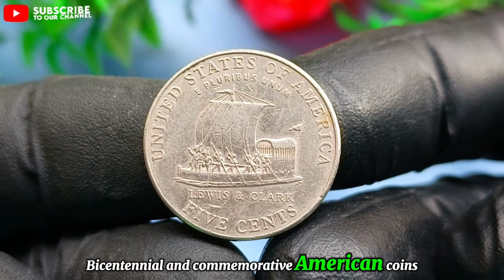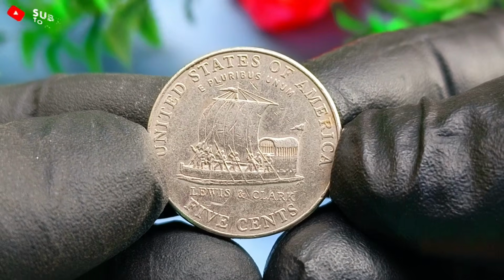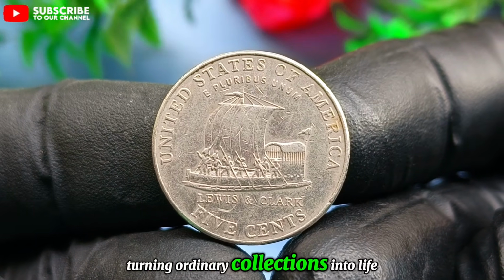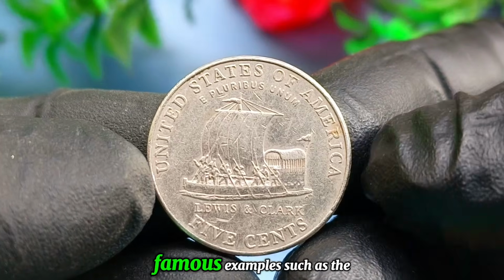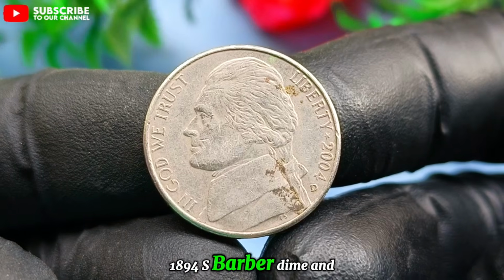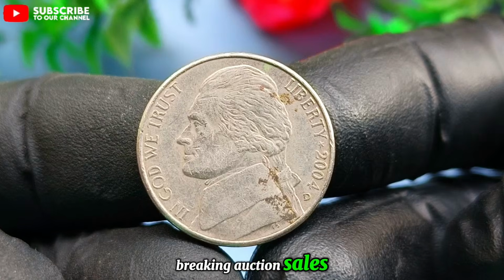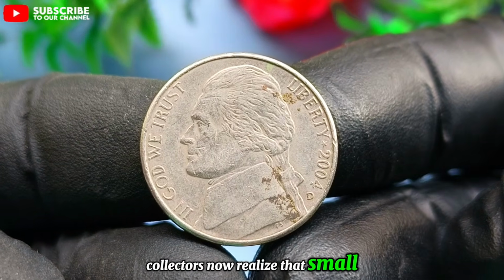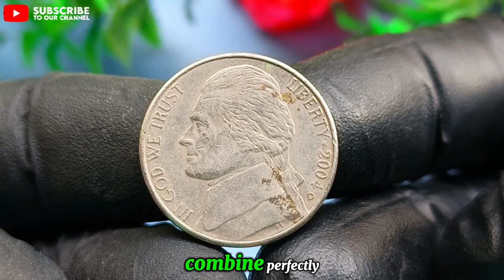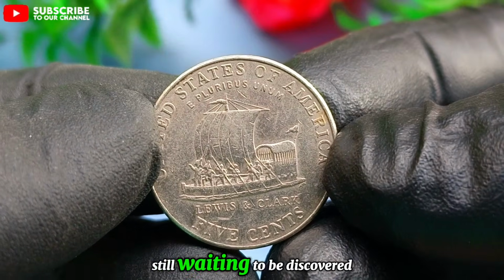Bicentennial and commemorative American coins created some of the most unbelievable wealth stories in numismatic history. Certain rare USA coins have crossed the million-dollar barrier, turning ordinary collections into life-changing fortunes. Famous examples such as the 1913 Liberty Head nickel, 1894 Barber dime, and rare bicentennial era coins shocked the world with record-breaking auction sales. Collectors now realize that small coins can carry unimaginable value when rarity, condition, and history combine perfectly. Rumors constantly spread about hidden million-dollar nickels still waiting to be discovered.